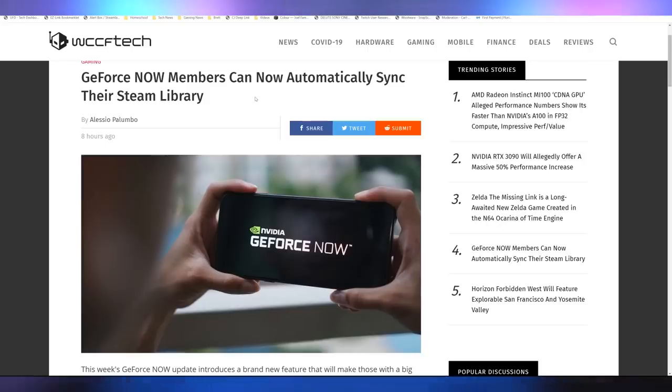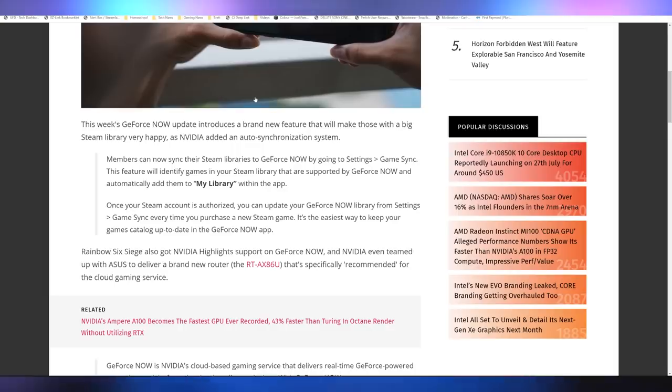And there's some more good updates when it comes to Steam with regards to GeForce Now, which is Nvidia's streaming service that allows you to play games that you already own on their cloud. Anyways, they're going to have an automatically syncing setup for your Steam library. You're going to be able to go within your Steam library and sync your Steam games so that you don't have to go and search for all the games, because it was quite arduous with GeForce Now to find out which games you had and which ones were supported. Anyways, you can sync your library with GeForce Now.